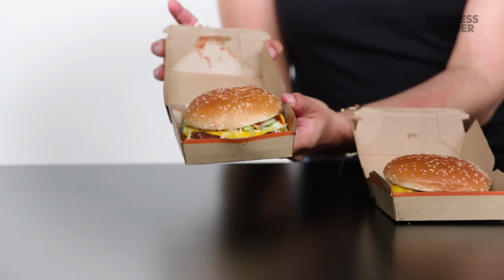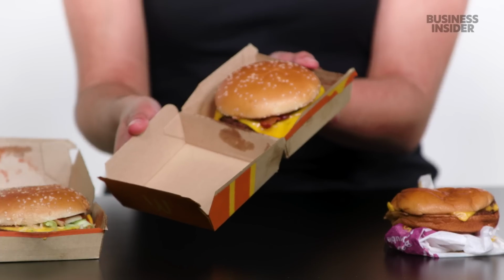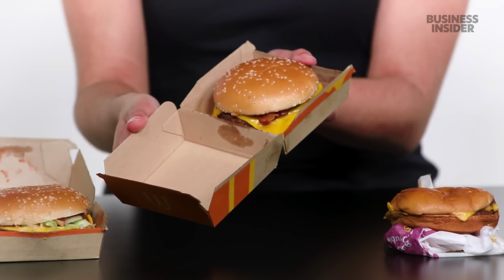Here are all of the McDonald's menu items from the US that you won't find in Mexico. Here we have all the menu items that you find in Mexico, but you won't find in the USA. The US has a few burgers that you won't find in Mexico, like the deluxe quarter pounder with cheese, the quarter pounder with cheese and bacon. You can see a little bit of that bacon peeking out the back.